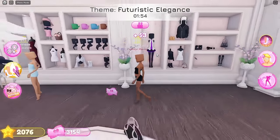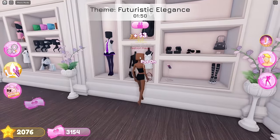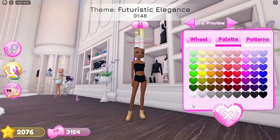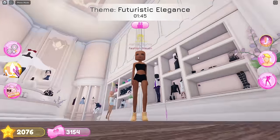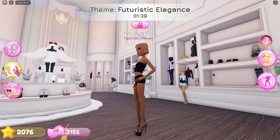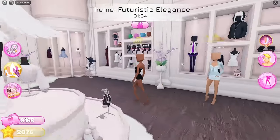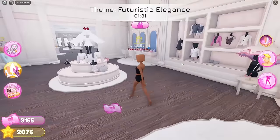Let's check out the VIP section. Dude, is this Hatsune Miku? What? We have this brand new. We have UGG boots. Oh my gosh, stop. The ceilings are higher, guys. Oh my, look at these baddie heels. You guys, there is so much new content in this update. I don't know how I'm gonna fit it all in a video.